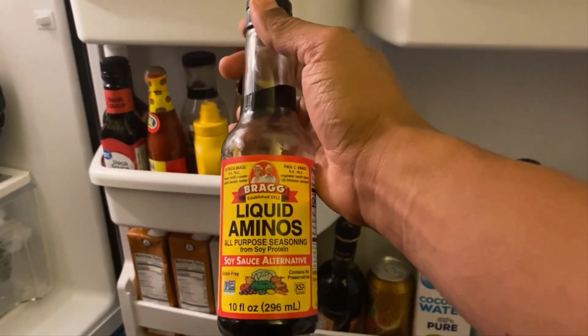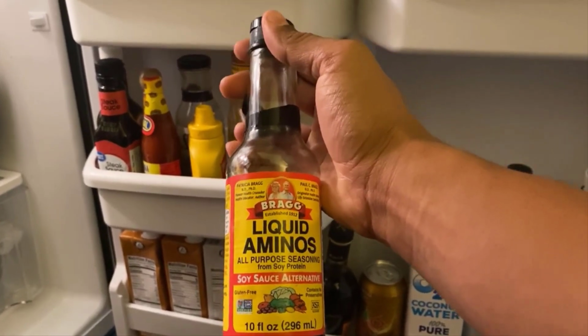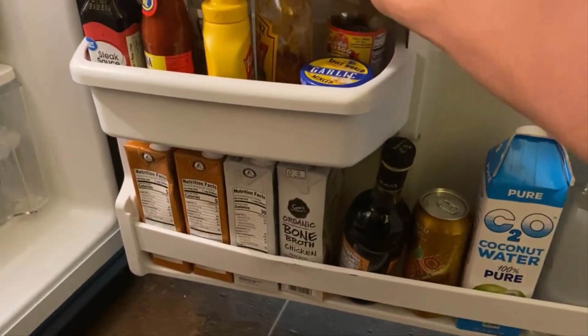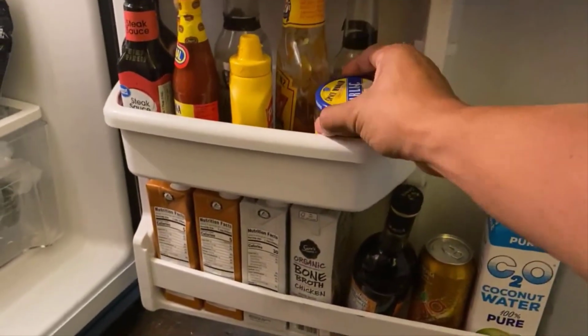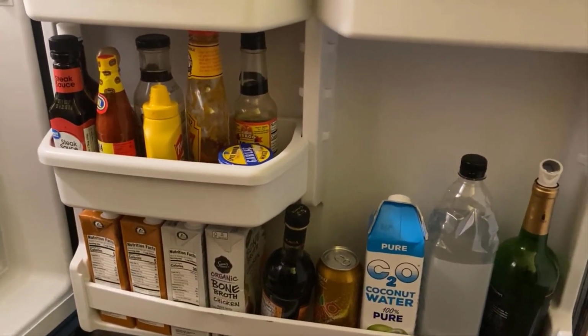This is something that a lot of people preach about as well. Very good to get this in here. Nice soy sauce alternative. Okay, obviously garlic. You can never go wrong with the garlic. This is like a clutch type of ingredient for me. Touch up a spice that I utilize in a lot of stuff.